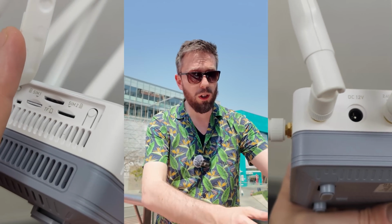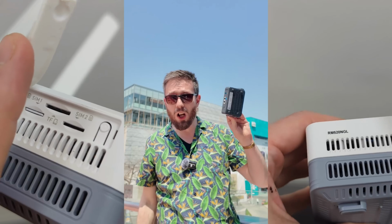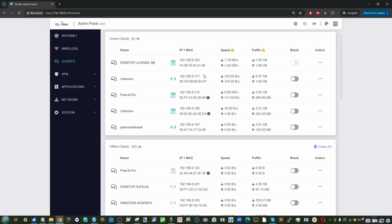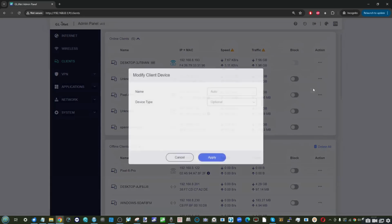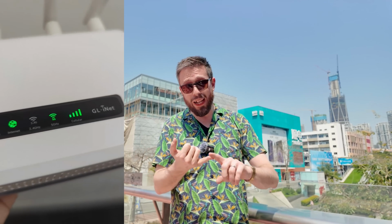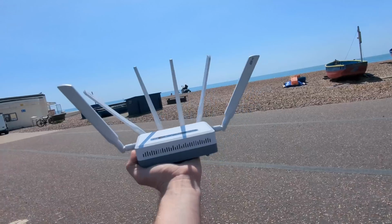It's got all of the feature set of the GL.iNet travel router here, but on top of that it has that SIM card slot. It can integrate a wired internet connection from your home or business. It can also repeat existing Wi-Fi connections, and it can be utilized on the go when you want to use public Wi-Fi spots. It has an integrated battery inside, which means that it can be used locally on a mains adapter, wall mounted, or put in your bag and travel.